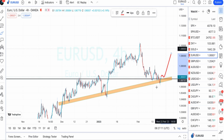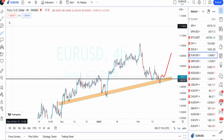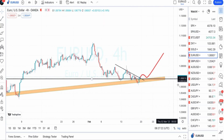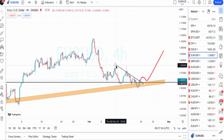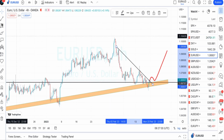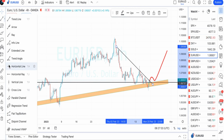So what I'm looking at here is to buy Euro USD to the upside, one of my favorite positions this particular week. So this is what I'm looking to trade this week, Euro USD to the upside. So my target is, this is my target right here.